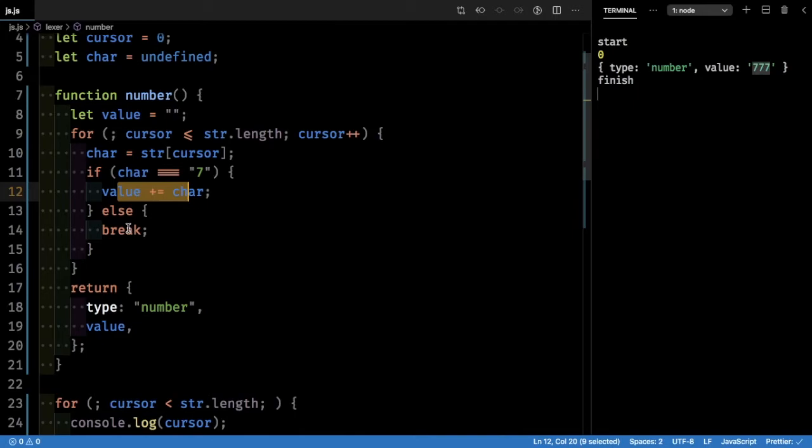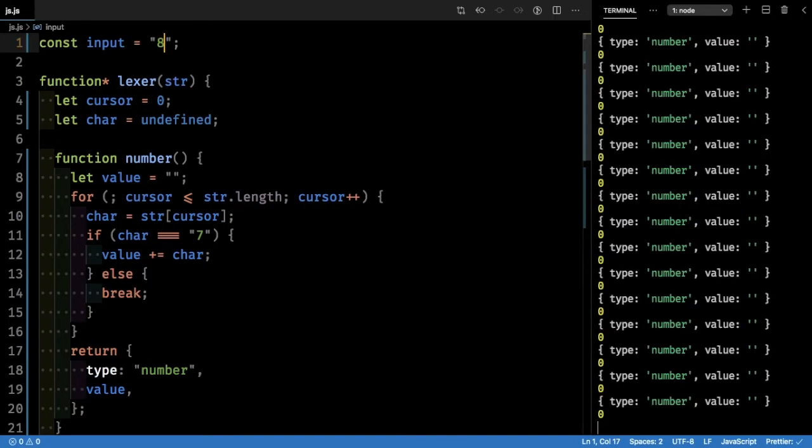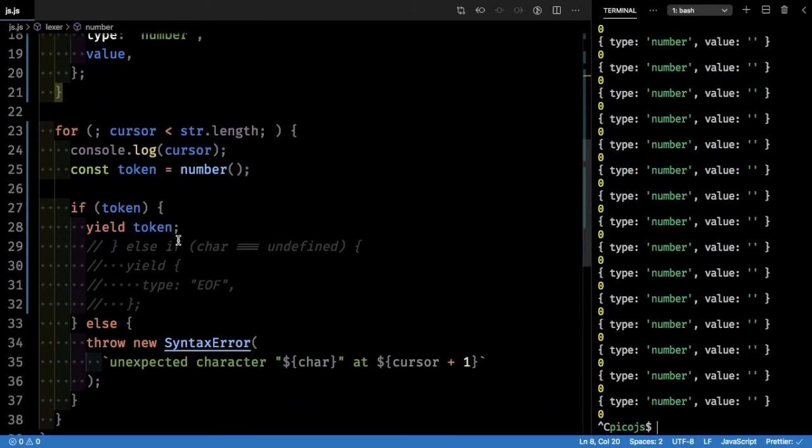If it's not 7, it just breaks this loop and returns an empty value here, which we actually don't really want. So if we have an empty string, empty string doesn't work. If we have a string with some crap, we always have an empty number there forever. So it doesn't advance, and no one advances, which is not good.